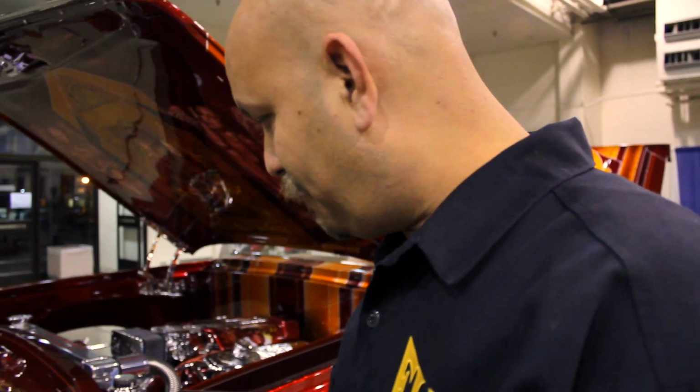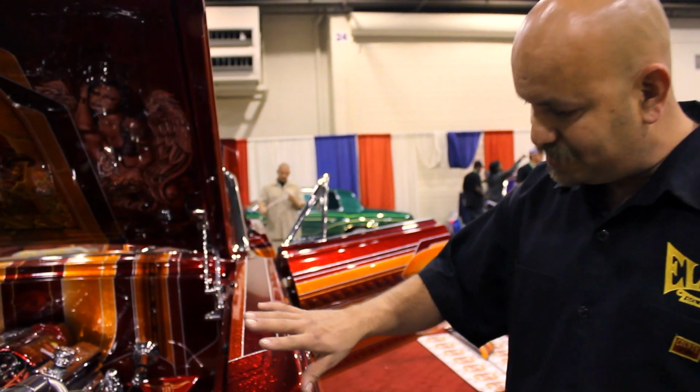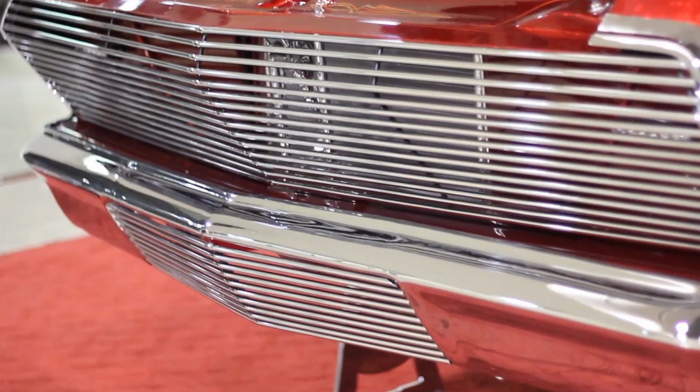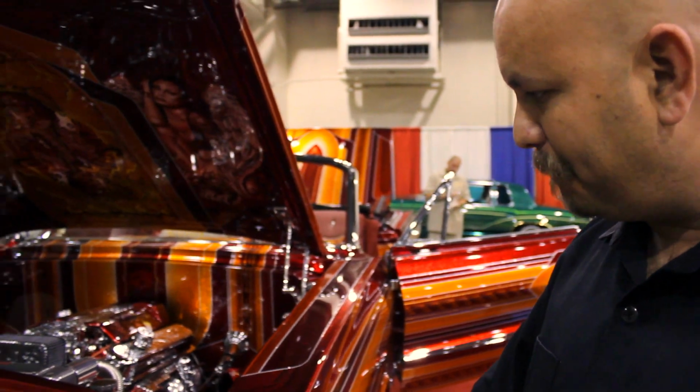So we pretty much got it done, and the biggest highlights obviously are the front end. We did a custom tubular grill to block out the lights. We got Mercedes-Benz running lights behind there as the headlights. We swapped out the bumper for a 62 Chevy Impala. It's been cut and narrowed and then all molded together so it doesn't have any bumper bolts.